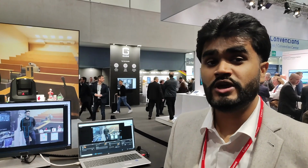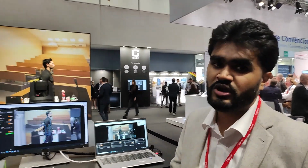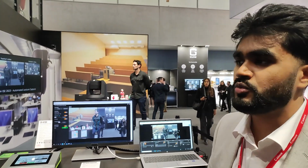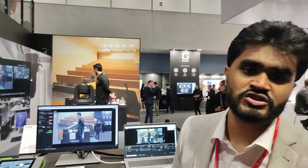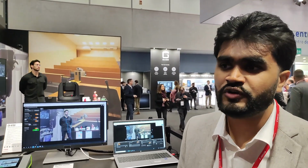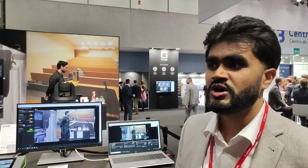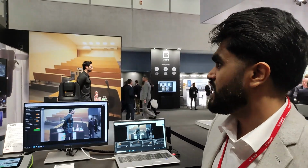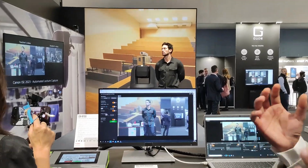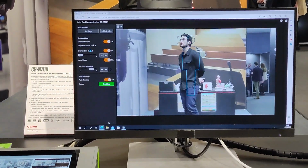So last week we actually announced our own auto tracking technology, and we've got this set up here at ISE. So we've got our CRN 700 PTZ camera, which is built in with a 1-inch sensor, 15 times optical zoom, which you can even stretch to 30 times in full HD, and also has the auto tracking application built in as well. So this auto tracking application, as you can see on the screen, is essentially looking for somebody in a priority area, and once it identifies somebody, it will track them completely.